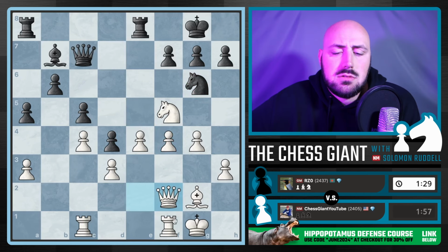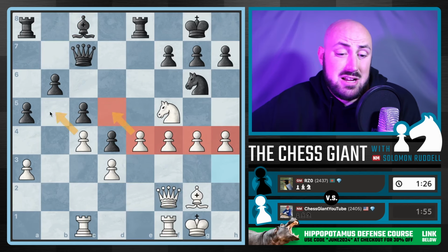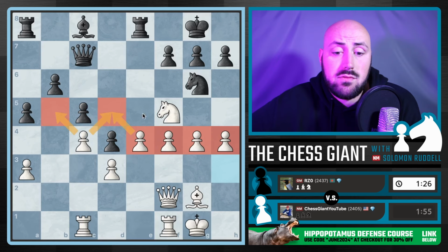I ended up going with queen f2, just taking the slower approach, defending that pawn. Bishop c8, h4. Right, we have so much space here. I mean, we're actually attacking 6 squares on the 5th rank at the moment.